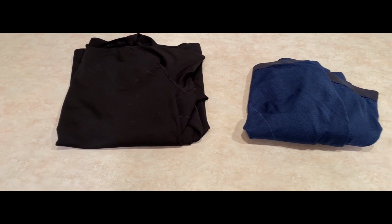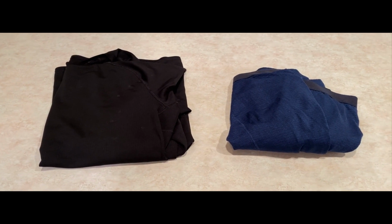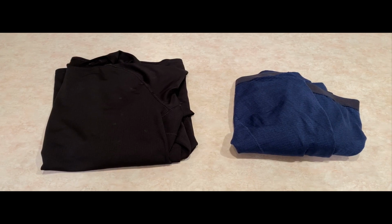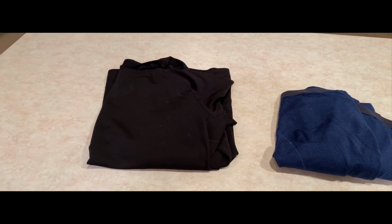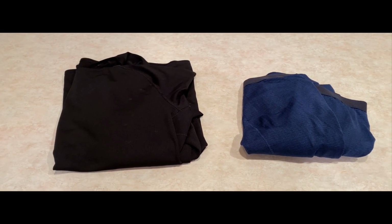One thing I noticed a lot last year was I actually wore the base layer hiking rather than the long sleeve shirt that I took, just because I wanted more warmth. So I'm sure that's going to happen here. I'll probably be wearing this shirt quite a bit hiking also, but this is more or less sleep clothes, extra warmth, that type of thing.